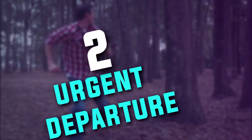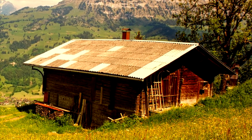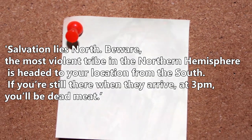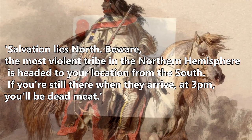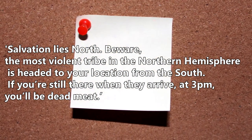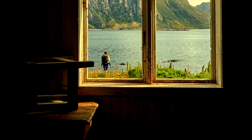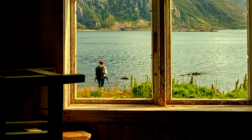Number 2. Urgent departure. You wake up to find a note pinned to the shack wall. Your next survival riddle. It says salvation lies north. Beware. The most violent tribe in the northern hemisphere is headed to your location from the south. If you're still here when they arrive at 3 p.m., you'll be dead meat. Looking at your functional watch, its hands now read 2:45. You need to head north, but which tool can help you figure out the right direction in under 15 minutes?